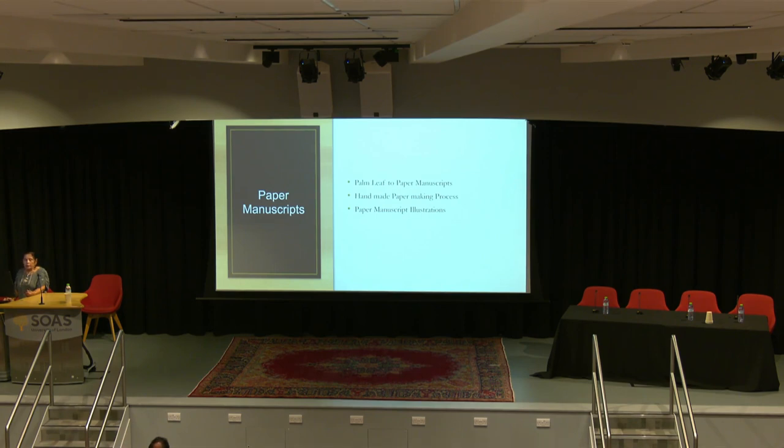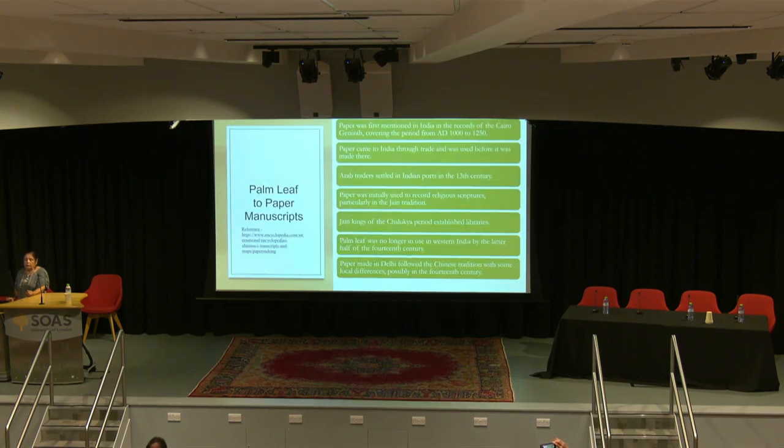Now, I come to the paper manuscript. This is the palm leaf to paper manuscript. It describes the history of palm leaf to paper manuscripts. Paper was first mentioned from the 10th century to the 12th century. It came to India through trade. Arab traders settled in Indian ports in the 13th century.